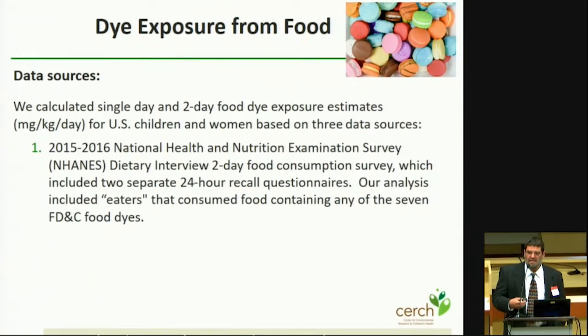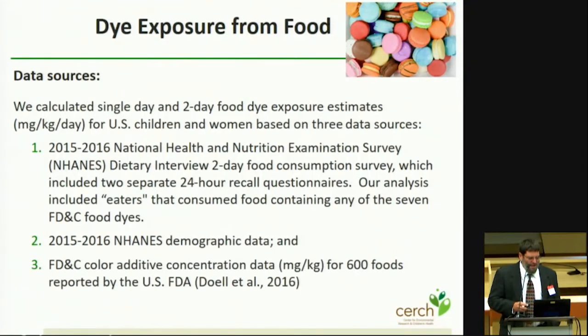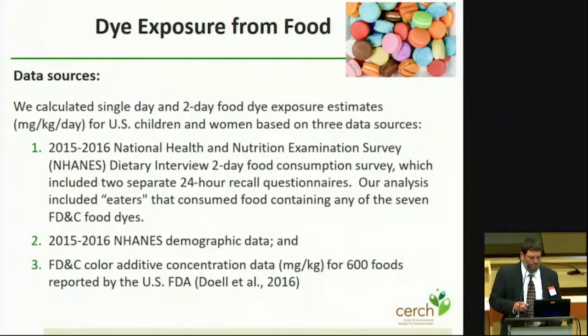We also focused on eaters, somebody who consumed any of the foods that contain any of the 7 FD&C food dyes, very similar to what Dr. Doell did. We also used demographic data in that survey, of course, specifying age and body weight, which we'll talk about a little bit farther. And then we linked that with the food color additive concentration data from the database that was produced as part of the FDA study.